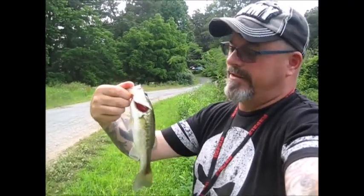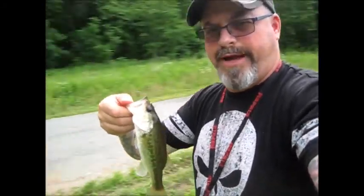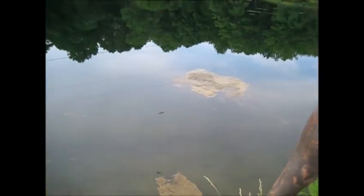Second cast, little bass, fishing a wacky rig. He's not really big, but he's a pretty little fish. And it's nice to know that he didn't skunk. It's always good to get that first one out of the way. So hopefully get a bigger one. I'm going to put him back in the pond. I'm going to throw him back right there. Let him go on his way.